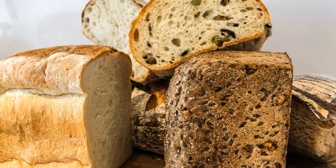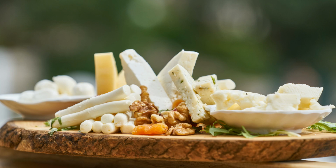There can also be some gastrointestinal symptoms such as gastric pain, bloating, nausea, acid reflux, etc. These symptoms are generally aggravated by taking food with gluten, sugar, or high in fat.